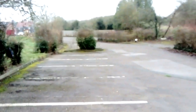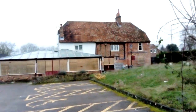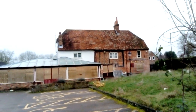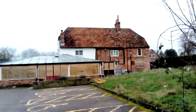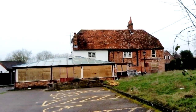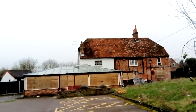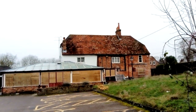This must have been the car park. I tried to see if I could get in, but it's all boarded up. Like I said, it's just a little video.